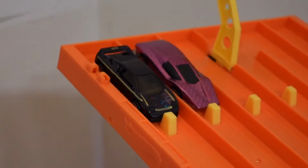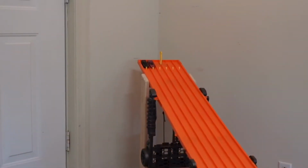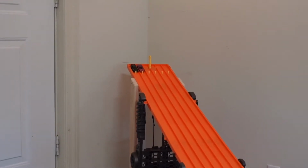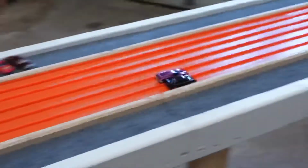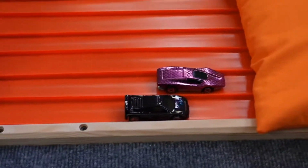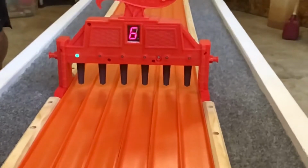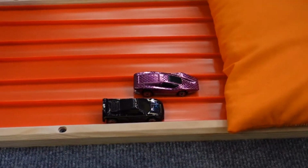Aero Flash in lane 5, Zender Fact 4 in lane 6. On your marks, get set, go. Oh, looks like the Zender with a slow start, but ran him down in the long run. We'll go ahead and run these one more time.